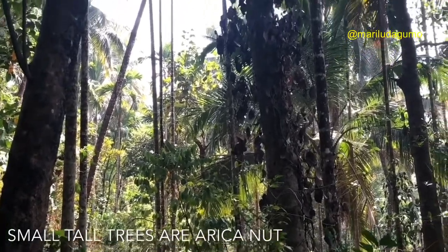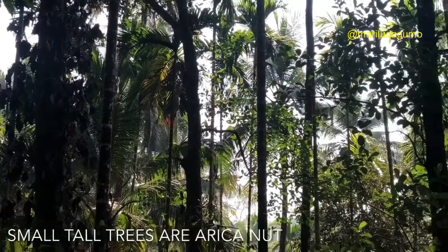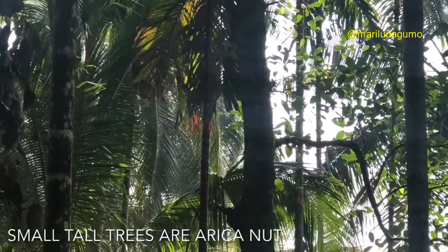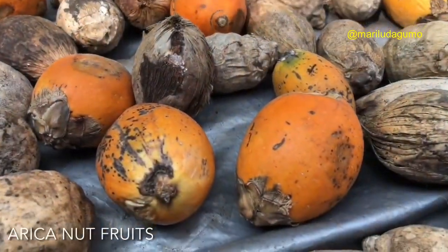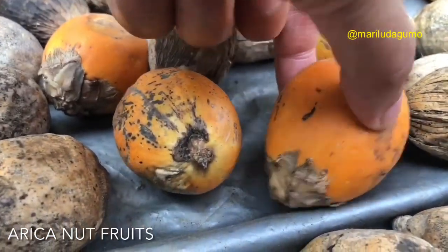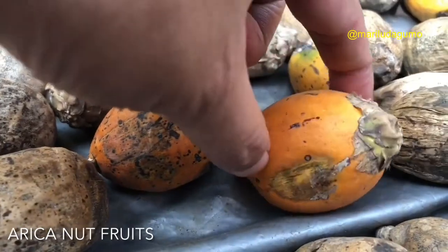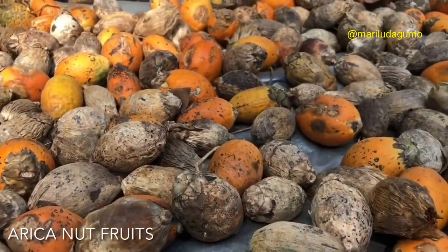All right, so that is the medical use of areca nut trees and areca nut fruits. So these are the fruits which my father-in-law places under the sun to let them dry and be ready for sale.